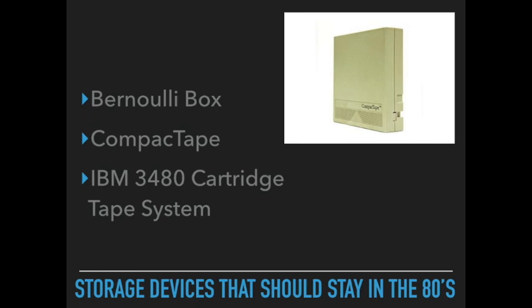Another example would be the compact tape. Originally developed by Digital Equipment Corporation for its VAX family of computers, the drive wrote 22 data tracks back and forth on a half-inch wide tape and originally held 92 megabytes of data. It replaced the 1960s era DEC tape.